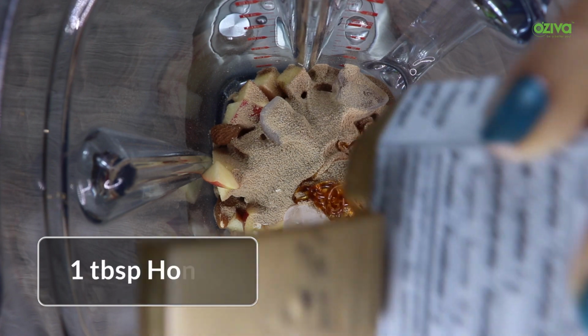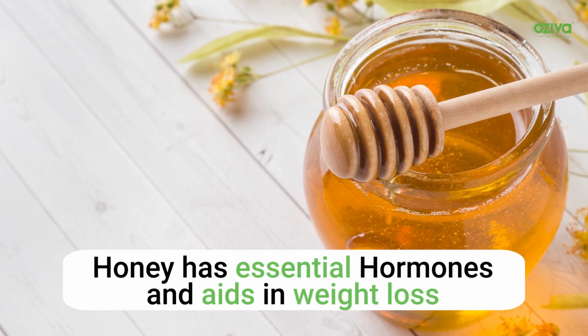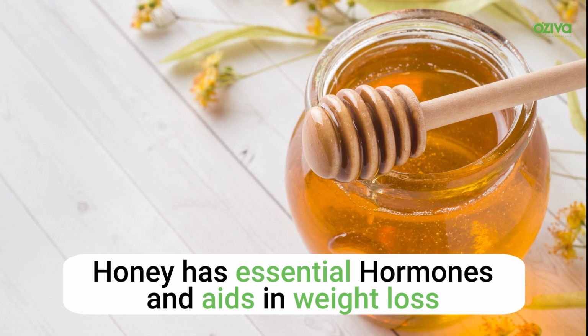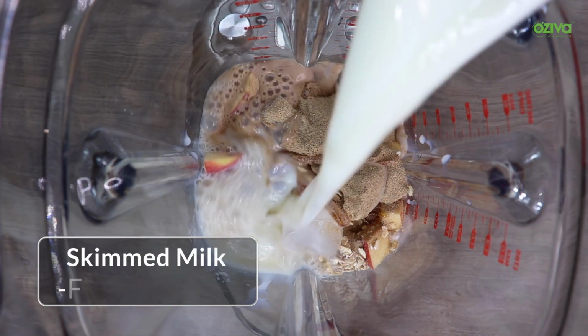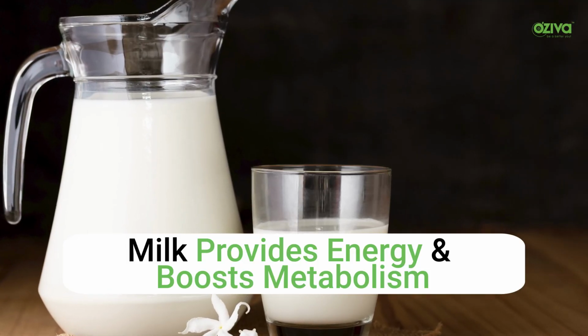For sweetness, I'll be squeezing in about a teaspoon of honey. Honey has essential hormones which suppress appetite and aids in weight loss. Lastly, I'm adding a cup of skimmed milk, which is fat-free milk. Milk provides energy and boosts your metabolism.